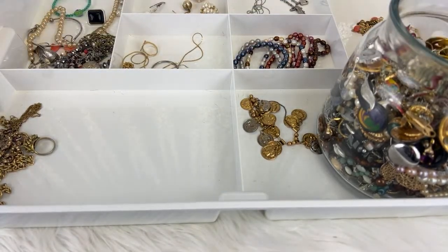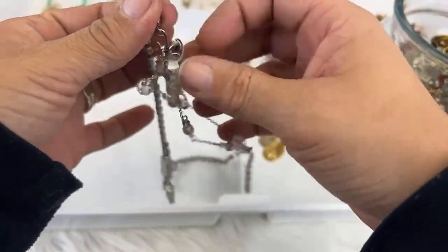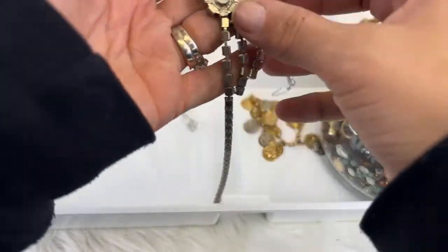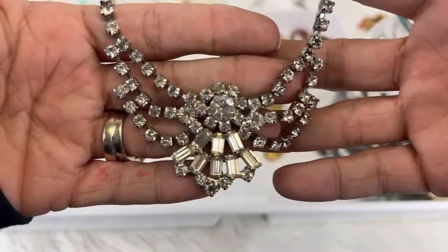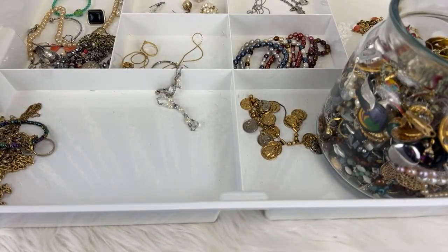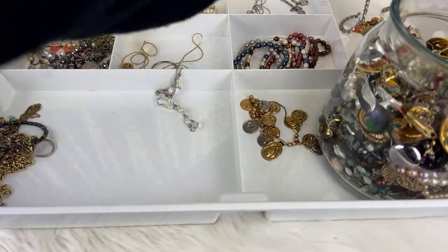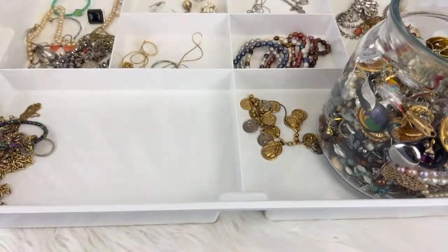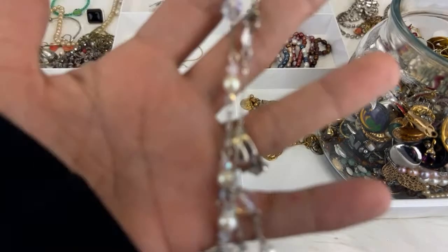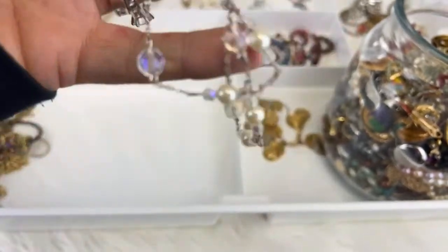This one, oh, this is so pretty. Hold on. That is gorgeous. Hold on, let me get these off. This is right up my alley. I love the bling. I can't tell if this is older or not, but that is so pretty. Not marked or anything. It has all its stones. I like that. This was attached to it, and this is marked SP. I'm not sure what that is. And it is a necklace with pearls and aurora borealis beads.